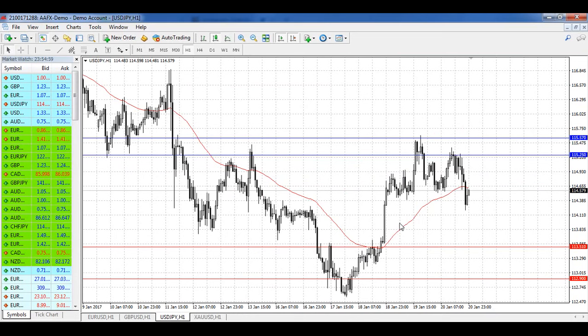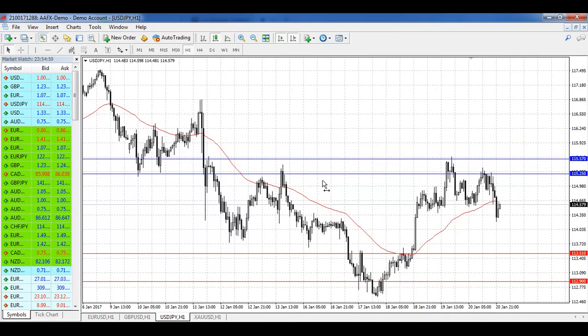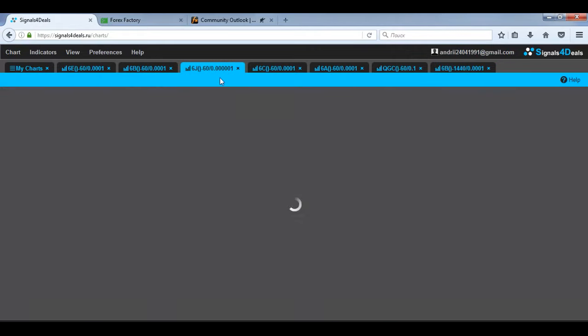And our next instrument is USD JPY. Well, I think that this instrument has the most confusing situation, because we have two strong levels and we have a strong consolidation. We need to highlight a level of support, the lower border of consolidation. It's 112.90, 113.51.